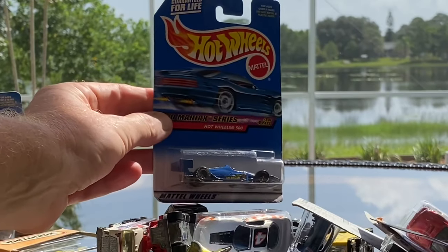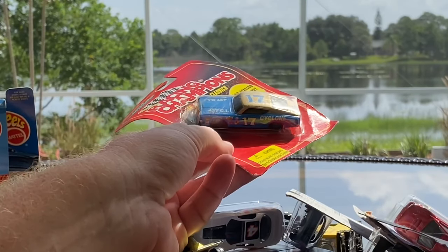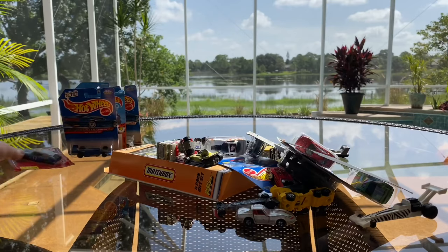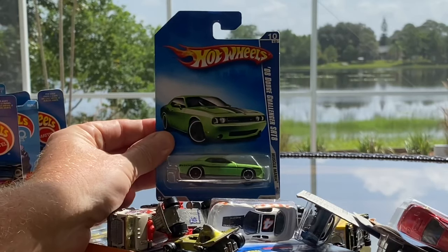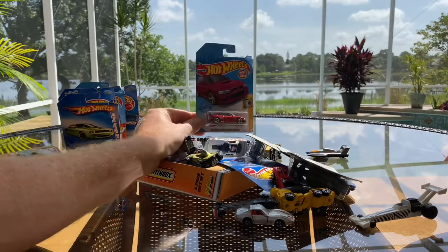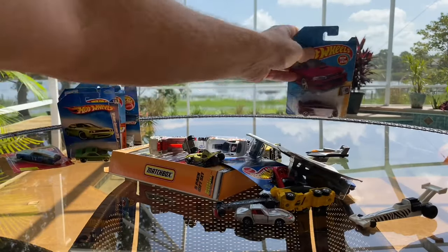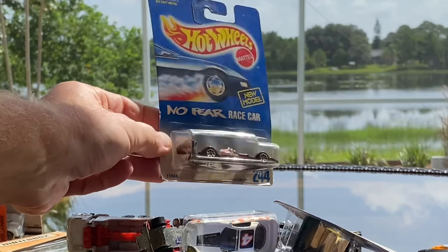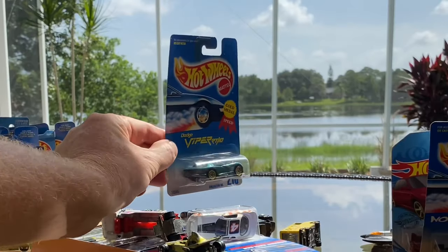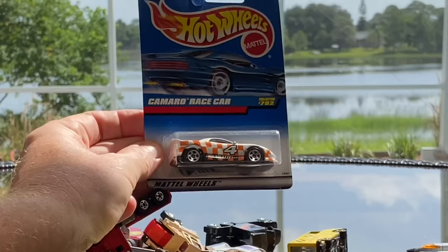We've got a Hot Wheels 500. Nice one. Look at this. NASCAR action, David Pearson. That's a 69 Mercury Cyclone. Nice green Dodge Challenger SRT8. And glad Manny was out there. Picked up that red Subi. Got another No Fear IndyCar. Viper RT10. Beautiful teal color. And Camaro race car, number 4.